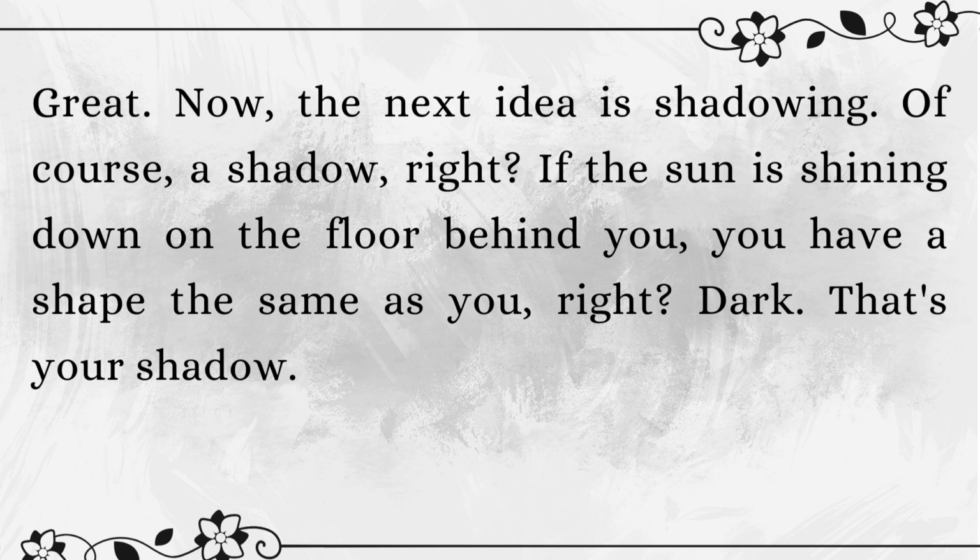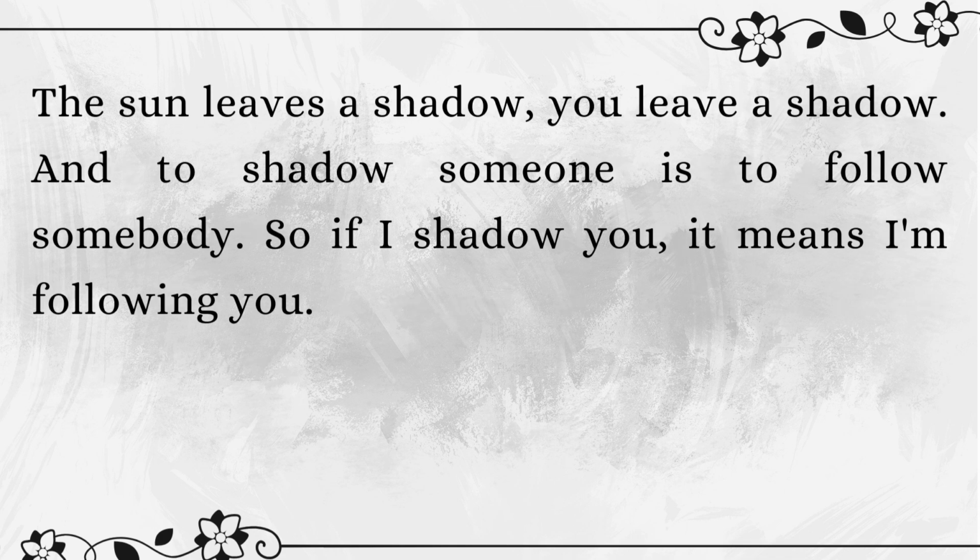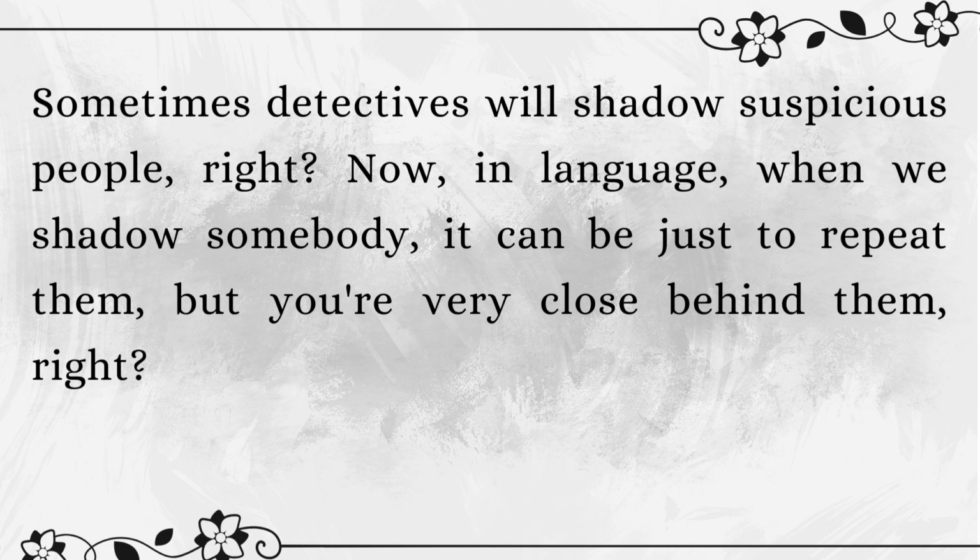Great. Now, the next idea is shadowing. Of course, a shadow, right? If the sun is shining down on the floor behind you, you have a shape the same as you, dark. That's your shadow. The sun leaves a shadow, you leave a shadow. And to shadow someone is to follow somebody. So if I shadow you, it means I'm following you. Sometimes detectives will shadow suspicious people, right?